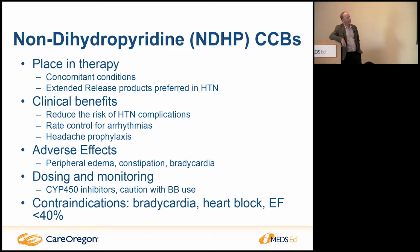Occasionally you'll see them in headache prophylaxis. Patients with chronic migraines, they've been shown to help decrease the frequency of chronic migraines. So it's another time that you might see them.